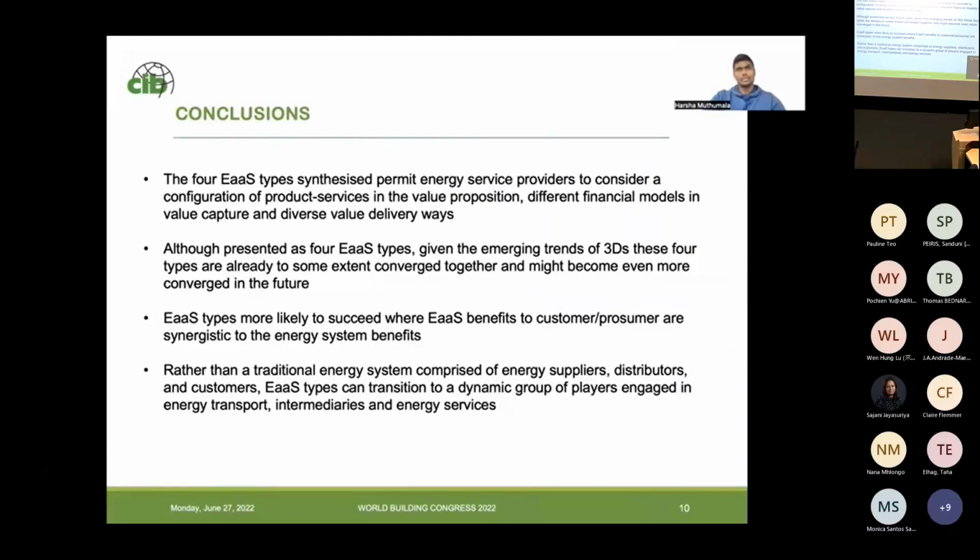So in concluding, this study investigates types of energy as a service, particularly under energy demand side, taking the built environment as the scope. Out of which, 4 types identified offer service providers ways to configure different value propositions. For example, energy assets installation versus energy flexibility, and different financial models in value capture. For example, performance or fixed monthly base service payments, and different value delivery options. For example, client side versus supplier side.